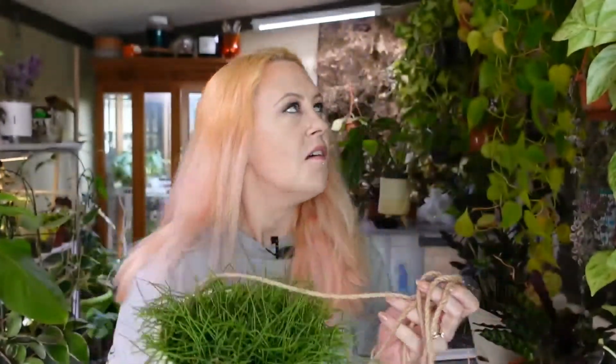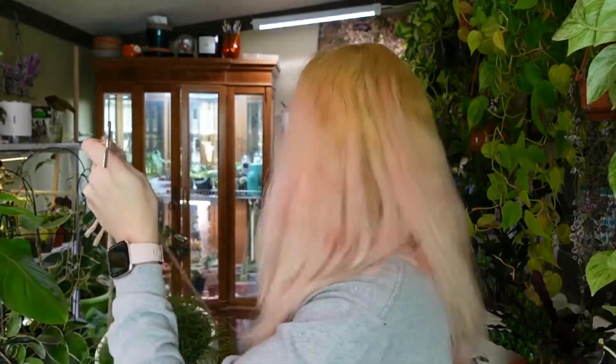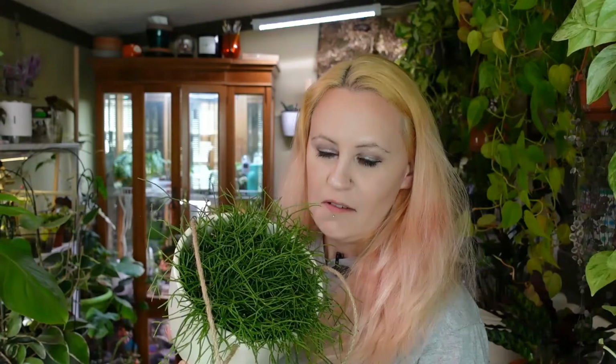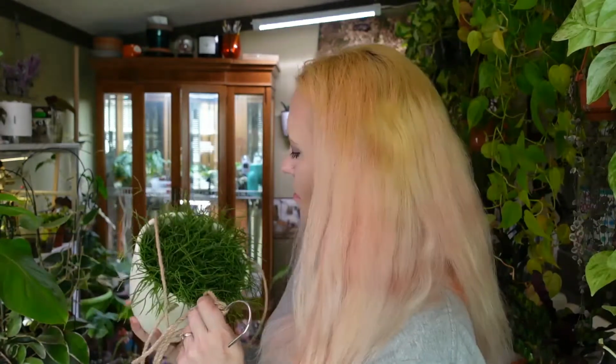I like Rhipsalis. I have one other, I think it's Rhipsalis pilocarpa, maybe? One other Rhipsalis somewhere. Somewhere being the operative word. And I found that one very easy to grow, so when I saw this one, I had to grab it. 'Cause look how pretty. It's so nice.